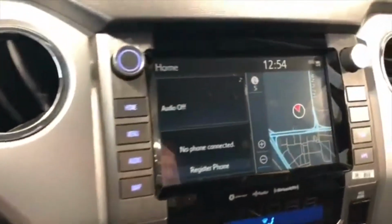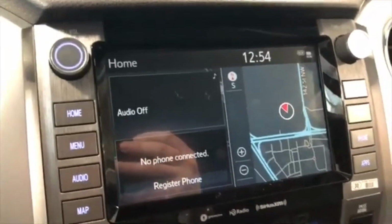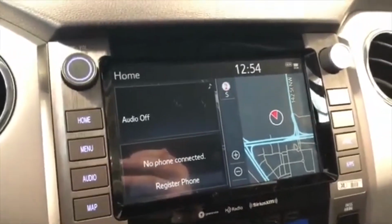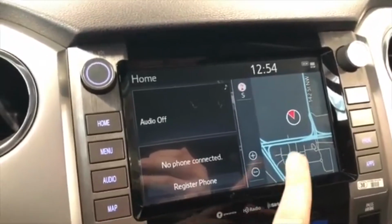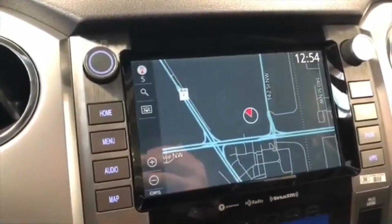Moving on to our screen here, right now we are on the home screen. On the left side, it'll display any device that's connected, any audio that's playing. And on the right side, you have your navigation map. You can press any one of these. Of course, it is a touch screen, and that map will enlarge.